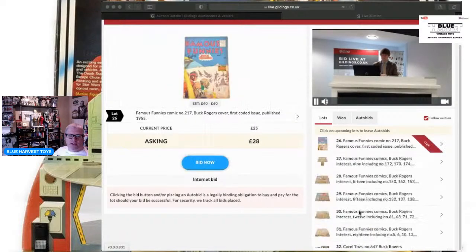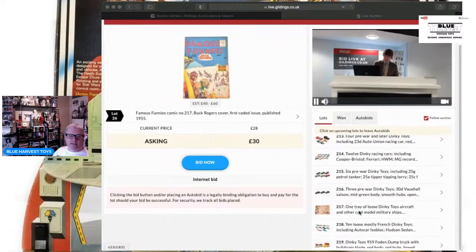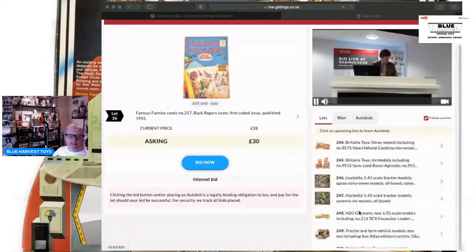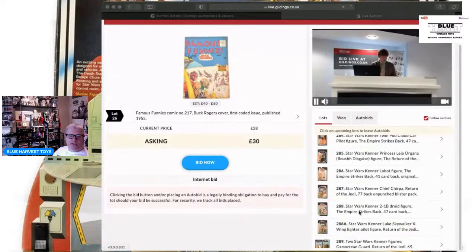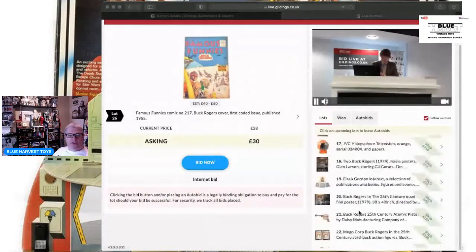Then we've got some trains, cars, some Dinky. We're now on to the run of Famous Monsters. These are comics that feature Buck Rogers in. They're a good selection. Got some Mask, Transformers, starting with the Buck Rogers stars. See, these are the kind of auctions that go under the radar.